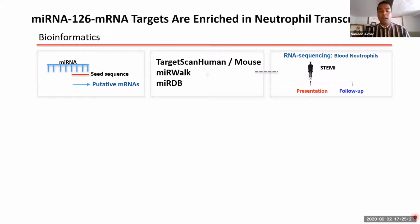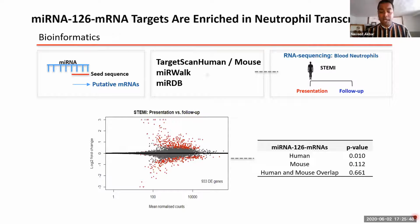To determine this, I used the RNA sequencing data that we showed you earlier. We take the microRNA 126 putative targets from the human, the mouse, and the overlap list, and then we compare them against the number of genes that change in STEMI patients following myocardial infarction. So these are the 900 genes that are changing in the neutrophils from the patients as they come into the hospital. And we find that microRNA 126 messenger RNA targets from the human list are significantly overrepresented in the patient at the time of injury.